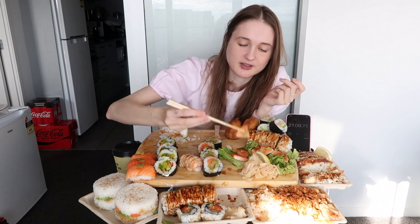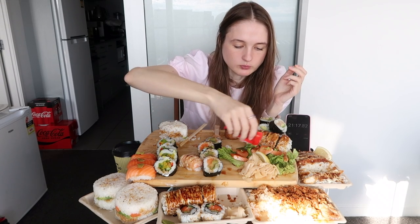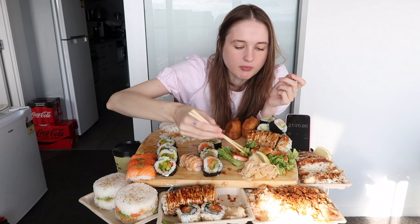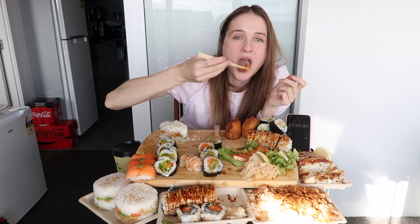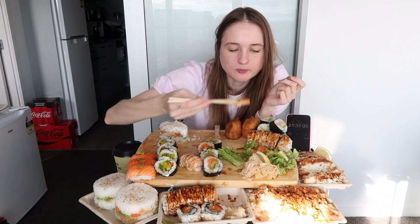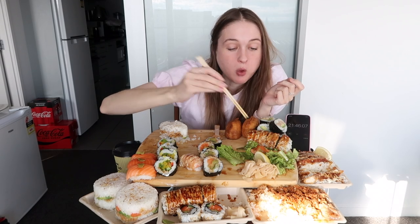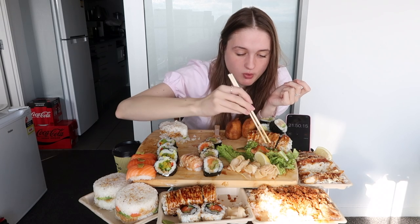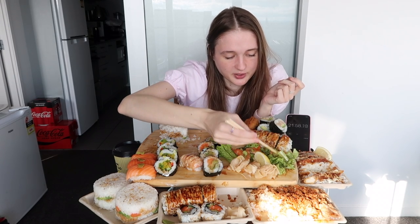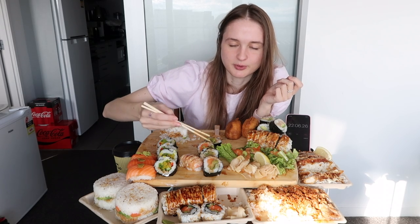Making a dent in that wasabi. More soy sauce. I said I was gonna finish it and I am. Like I was gonna sneeze for a second. We good, we good. It's probably been too much. Probably been a bit crazy. A little bit crazy.